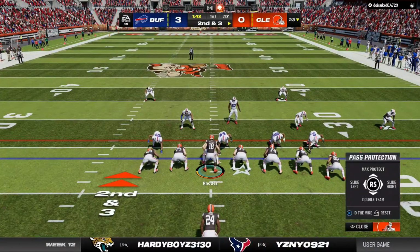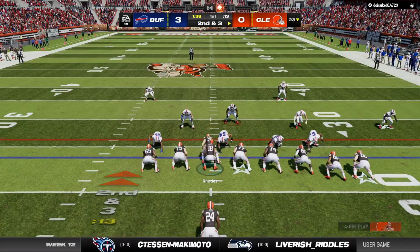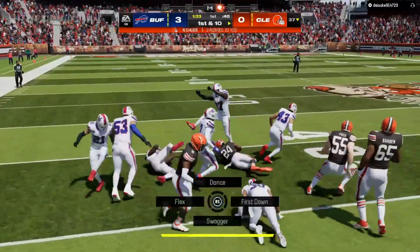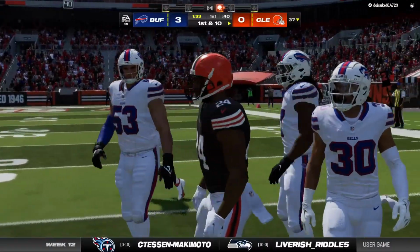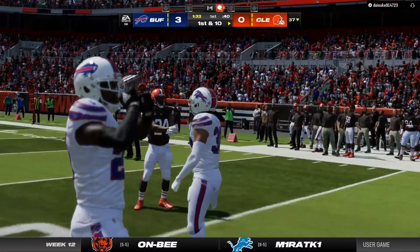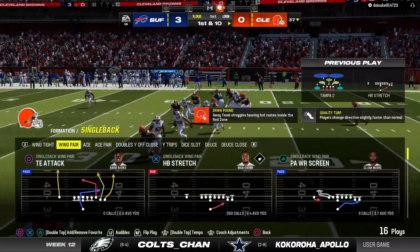From the 23, this is 2nd and 3. They run it again with Chubb. Good footwork at the 30. And he's taken down, but able to slip across the 35. 13 yards to pick up there. Good for a Cleveland first. For a lot of guys playing this game, there's no better feeling than running right through a tackle. He's able to lower his center of gravity and churn his legs for a really nice pickup.